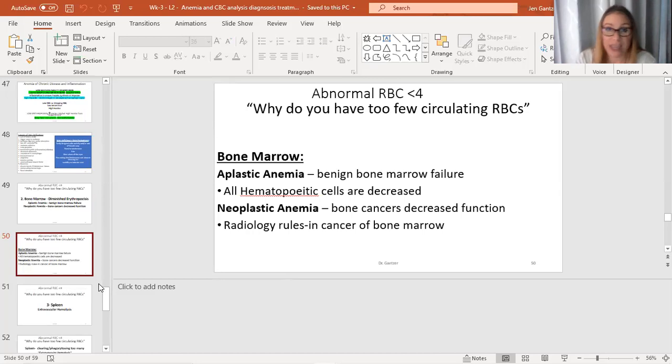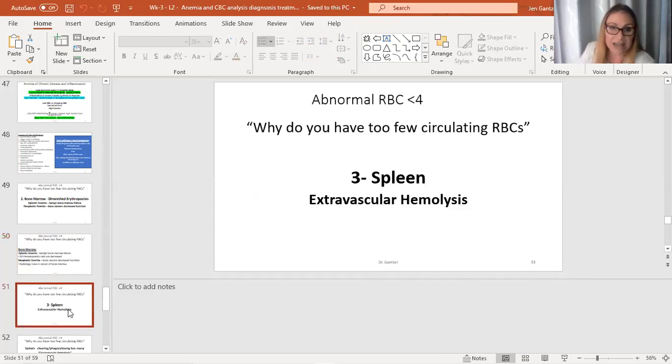Neoplastic is basically bone cancer. That cancer has replaced the functional bone marrow cells, and you're simply not keeping up with the 200 million red blood cells because your cancer has eaten away at the bone marrow, and you have a nice big radiologically found cancer in there. So that's the bone marrow failed erythropoiesis. Now we're moving on to hemolytic anemias, and we are almost through anemia. We are almost through reading a CBC for the hematopoietic, and you're going to be able to analyze all of this really soon.